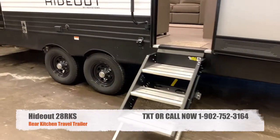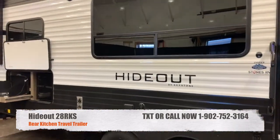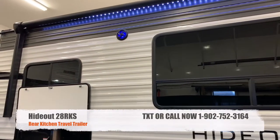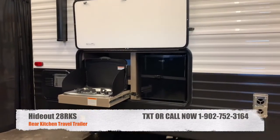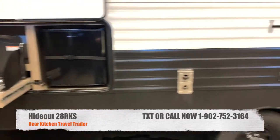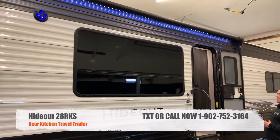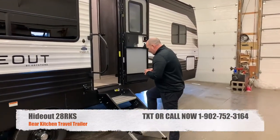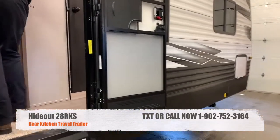One of the big features, again, with the rear kitchen is the oversized window, which gives you just a beautiful view in the living area. To the back of the coach, we also have the outside kitchen. So we have a nice cooktop there, outside refrigerator to keep the beverages nice and chilled. We do have the large size awning with LED lights and, of course, outside speakers. So folks, come on inside. We're going to start this off, show you the bathroom, and then we're going to go into the bedroom.